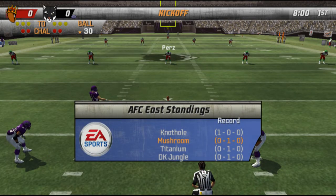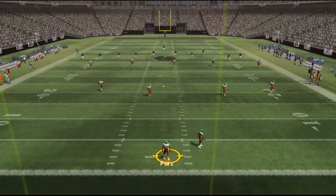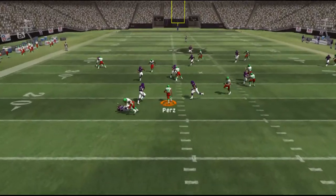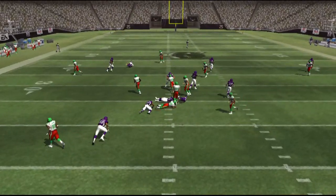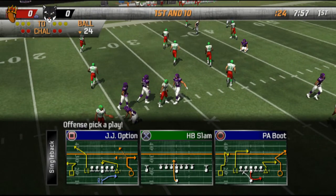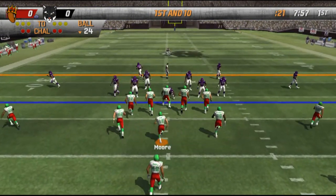Tuck is just about ready to kick this one away. Nice kick and returnable. This one is taken by number 89. Keeps his feet moving. So the offense sets up for its first drive of the game. First and 10. Ball on the 24-yard line.